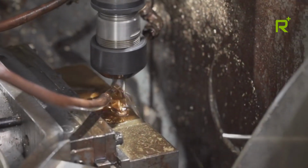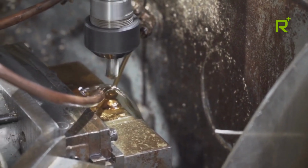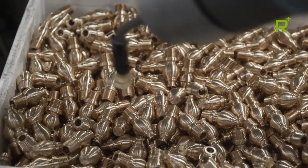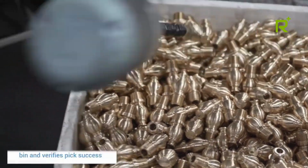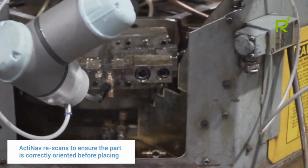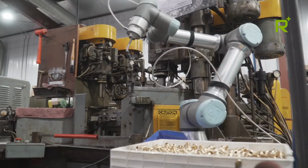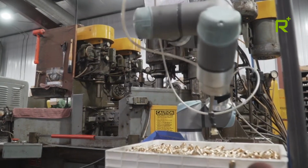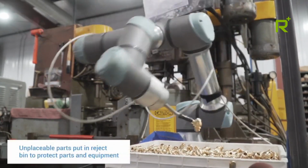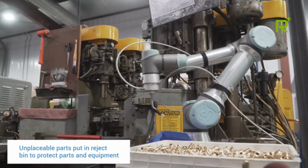The tasks include drilling, chamfering, threading, a wide variety of applications. One of the biggest advantages to Actinav is that we're able to do a bin pick with suction. We then verify suction in the logic of the program. Then we re-present the part to the scanner. If we don't have a part present at that point, or if the image sensor noticed the part has changed position at all and would make an unplaceable part, we then place the part in a reject bin.